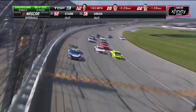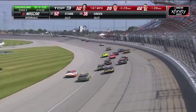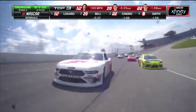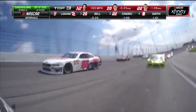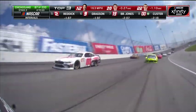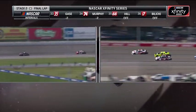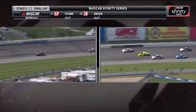Look at Reddick being so defensive of that position he took on Noah Gragson. Looking back from Reddick at the 00, Cole Custer, are those fresh tires going to pay off? Will the decision be a good one? Last lap of stage 2, and Cindric. That was awesome. Look at this, side drafting, pulling back that 00 of Cole Custer. But here comes Custer and Brandon Jones.